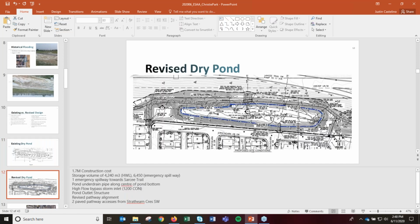In our revised design, as you can see here, we have everything sloping towards the south, where our pond outlet is located, which also connects into the same piping system downstream. We have a pond inlet, so that high flow bypass, also down here in the south part of the site. We revised the pathway, so we've got 2 accesses, one at the north, one at the south, and then we allowed for a maintenance road. So city maintenance vehicles, hydrovac vehicles could actually drive into the pond bottom to clean out the pond inlet and pond outlet as needed.